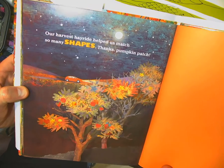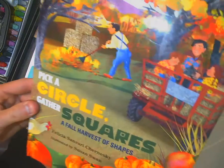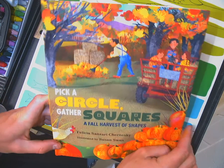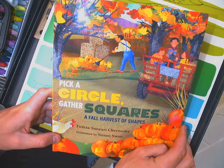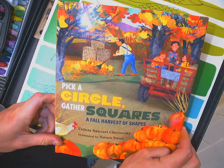So, this book is a great review of our shapes and some of our colors, and then of the season of fall. I love fall for doing all these different activities, so go back through and review your shapes, and maybe you can find them if you go on a hayride or go out in nature too.